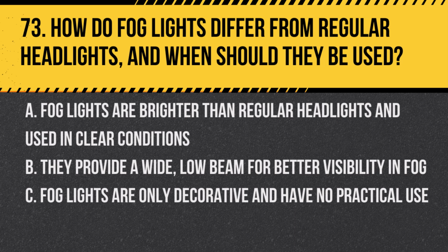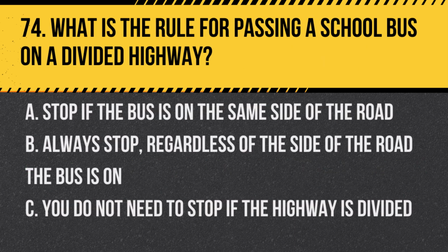A. Fog lights are brighter than regular headlights and used in clear conditions. B. They provide a wide, low beam for better visibility in fog. C. Fog lights are only decorative and have no practical use. Answer. B. They provide a wide, low beam for better visibility in fog. Fog lights are designed to enhance visibility in foggy conditions with a wide, low beam that reduces glare. Question 74. What is the rule for passing a school bus on a divided highway?